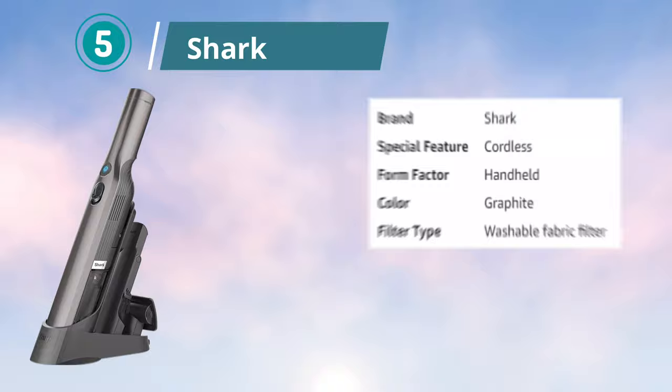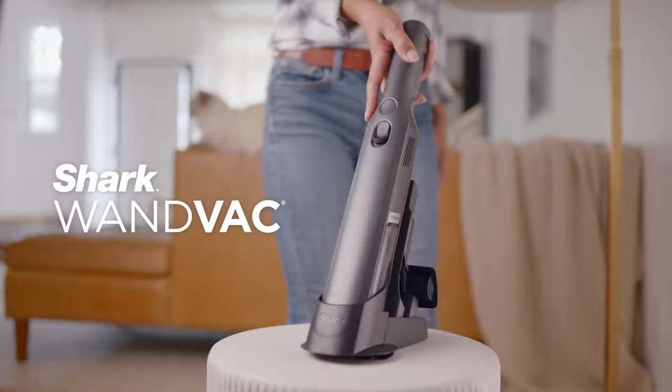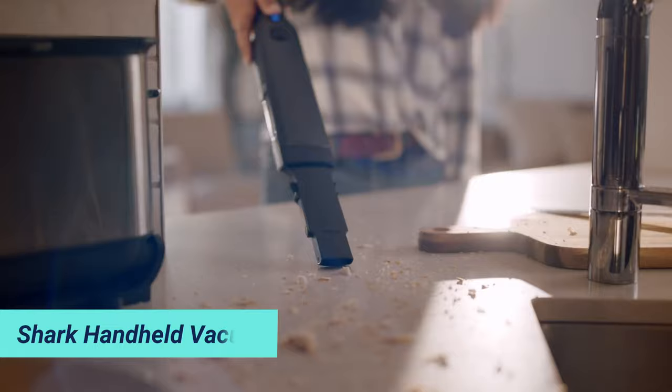Fifth number is Shark Handheld Vacuum. The Shark UV-201 handheld vacuum is a lightweight and powerful device that is perfect for quick cleanups and spot cleaning around the house.